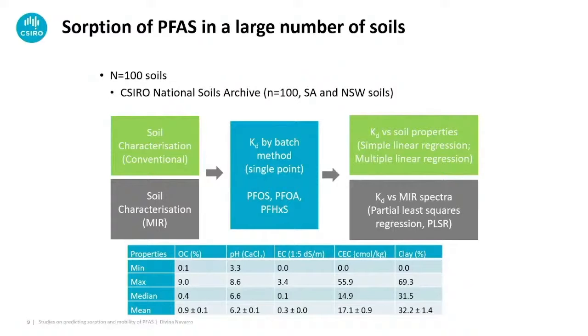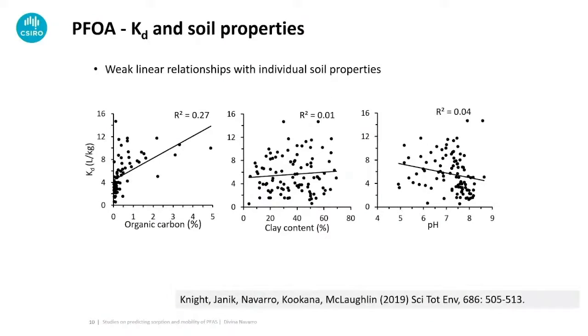We measured the KD of 3 different compounds in those soils and related it to the soil properties. And here you can see the KD value against organic carbon. A little bit of a correlation. We had 100 samples, so it's actually significant, but really it's not very useful. Nothing against clay content and really weak against pH as well.